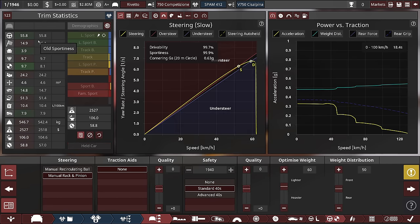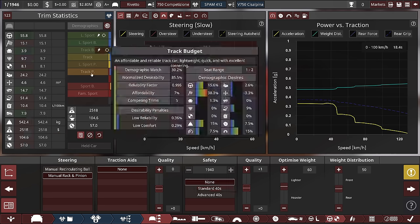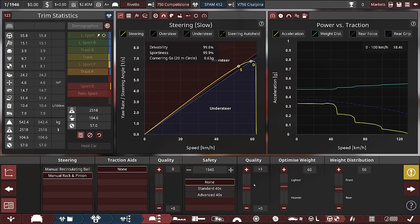So this is the difference between none on the right side and standard on the left side. 4 kilograms. Bit of material costs, bit of engineering time. I go for the none and plus 1. I just risk it. It fits more with regards to the lore. As soon as we get out a trim with bumpers, then I am willing to go to standard safety.